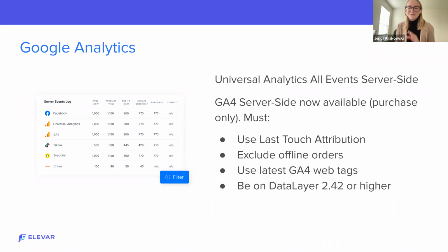Now, GA4 is very different than Universal Analytics. We are finding that, and I'm sure you're finding that as you're learning more about it. For that reason, we have a couple of highly recommended best practices for setting up GA4 server-side to help you get the best data. I listed them out here. They're also in our documentation, so if you're setting this up and following our help docs, they're listed there too. Basically, follow the best practices so you can get the best data in GA4.